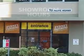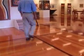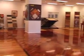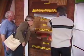Sydney Flooring has award-winning showrooms both in Chipping Norton in Sydney's west, as well as at Chatswood in North Sydney. We also have a display at the Sydney Building Information Centre in Surrey Hills. So if you want to see Australia's best timber flooring display, this is where you should be. Both of our showrooms have a large range of samples on display, and both have friendly staff who will happily discuss your options and answer any questions you have.